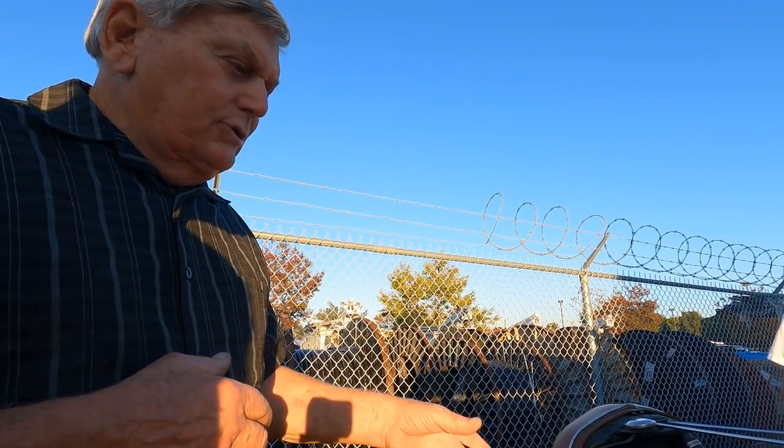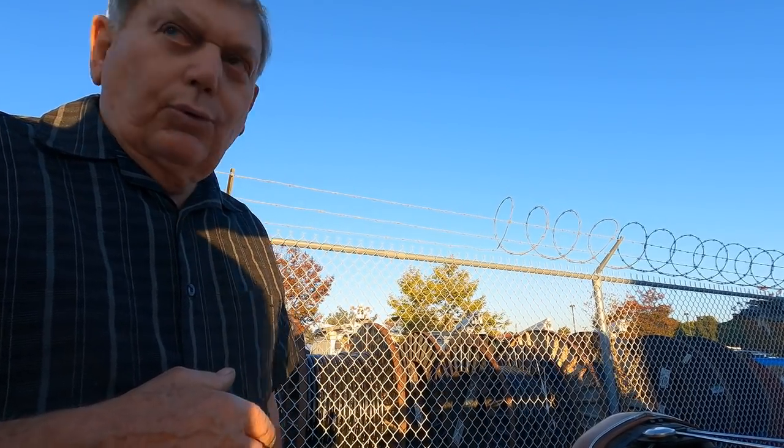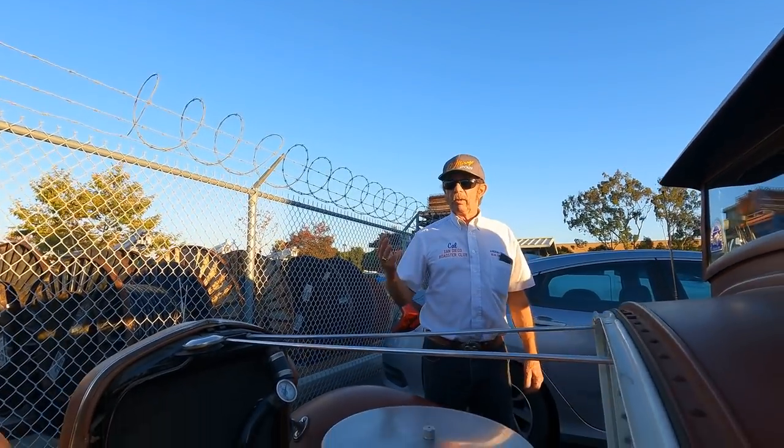Plus his design was very noisy. This only has one belt and no gears. Okay. And so Cal, you've had this for a year now, or a little over a year? Oh, it's been almost about three years now.